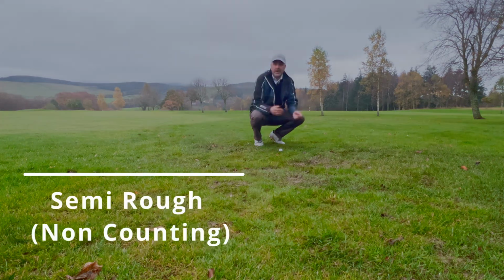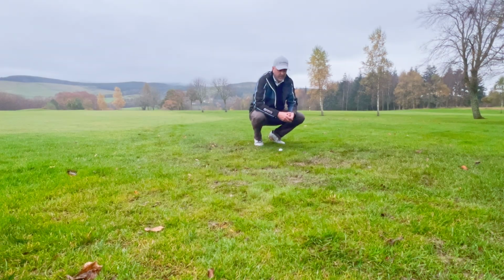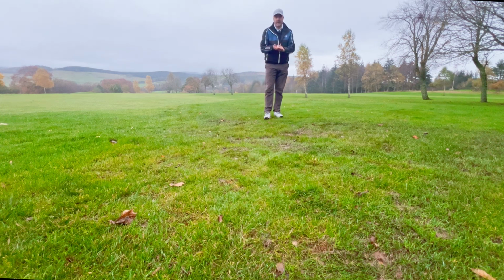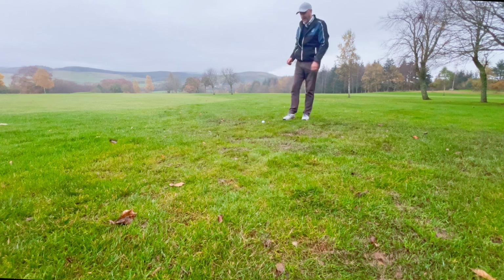If you are playing in the winter Stableford or our non-counting competitions, Jimmy Holmes, any others throughout the winter, if you're in the semi-rough, then what you do is you mark the ball, you lift, you can clean the ball, and then drop from knee height within 6 inches, and then play it as it lies. You have to make sure that you're dropping no closer to the hole.